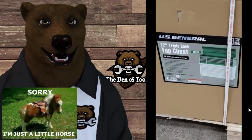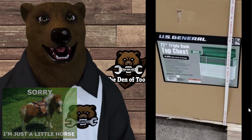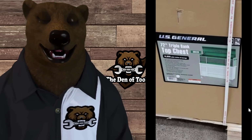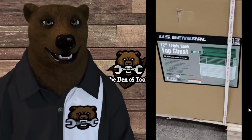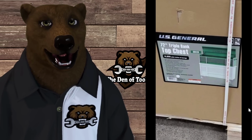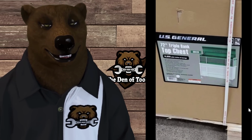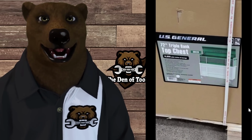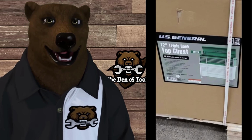I can't tell you. Second only to, when is U.S. General going to come out with a hutch? They're not. I don't think they're going to come out with a hutch. I think they want to save the hutch for the Icon line to make it special. I don't think you're going to see a hutch on the U.S. General. But second question only to that is, when is there going to be a top chest for the 72 inches? And there it is.